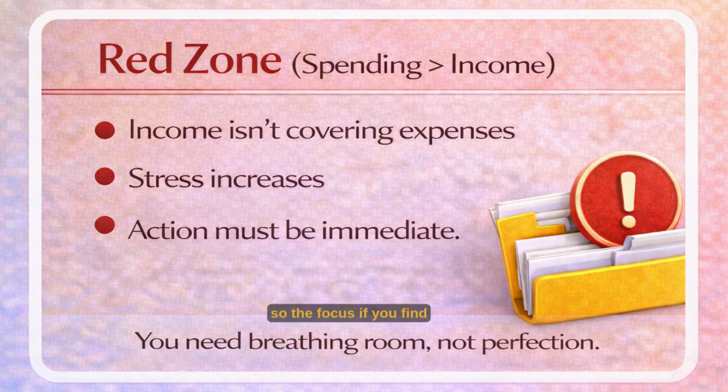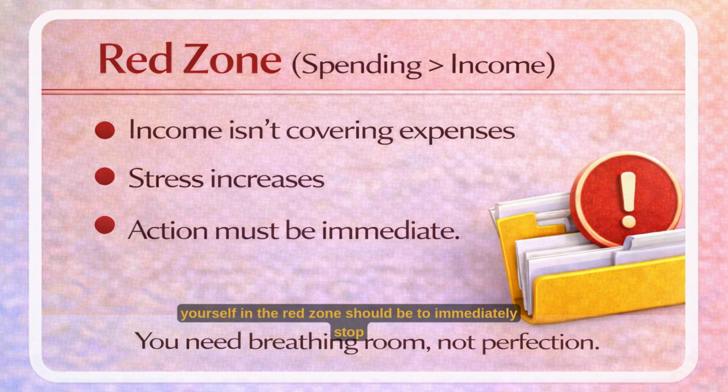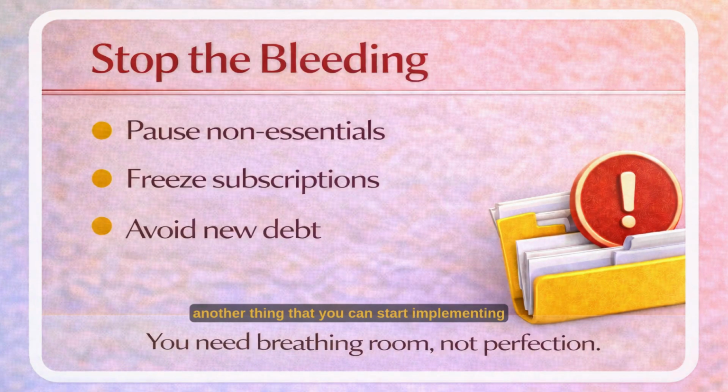So let's talk about the red zone now. What this means is you are spending more than you're getting in. So don't feel bad when this happens. I've been there, done that, and trust me, I know it's not fun to be in the red zone. But here is the good news. When you get down to the basics, it's just about math, and math can always be adjusted. So the focus when you're in the red zone is to immediately stop the bleeding.